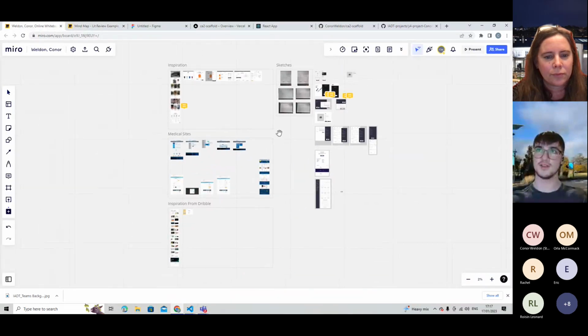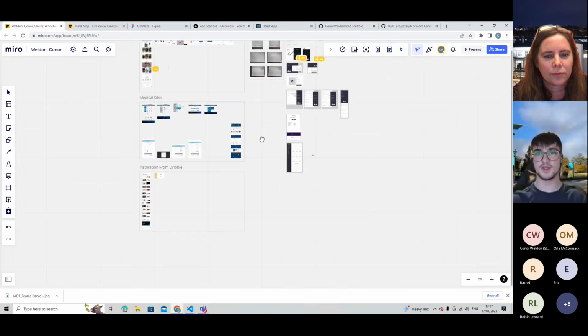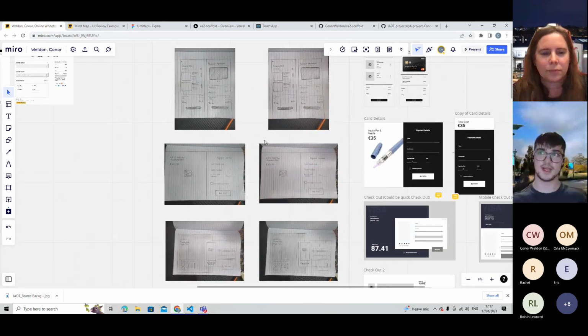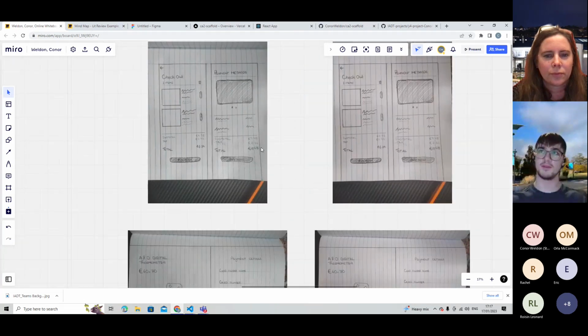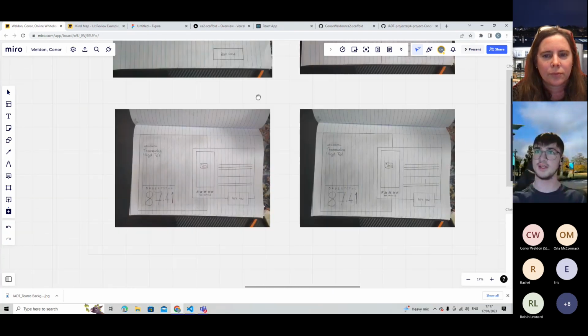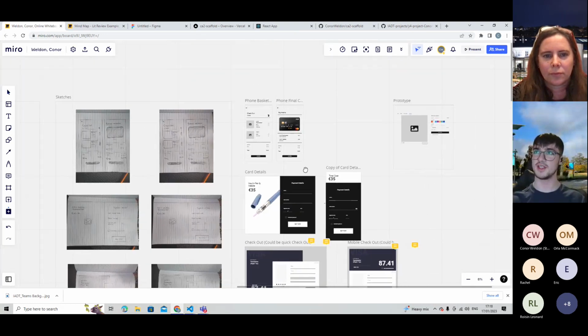where you'd have your inspirations, and my inspiration was here, all my medical sites, and stuff from Dribbble, which is a website platform that shows other people's websites that they've created. Then the way I like to do my stuff, I like to draw because it allows me to visualize everything a lot better. So I would draw my sketches and plan out my stuff. Here I was planning for a mobile application, so this is what it would look like on a phone. Down here is what would be on a computer screen, or an iPad, and this is just a different screen. Then I would transition that into here.